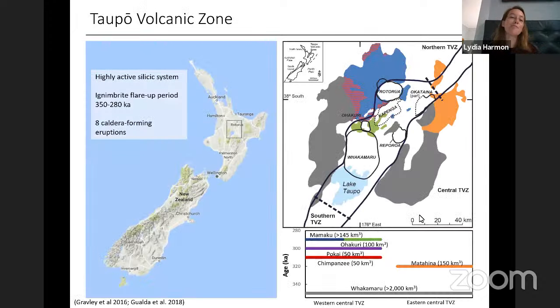All right, so we'll be going to the Taupo Volcanic Zone in New Zealand. They probably have it a little bit better than we do today. They're just about to go into summer, and I'd love to be doing some field work there right now, but I'll just be talking about it today.